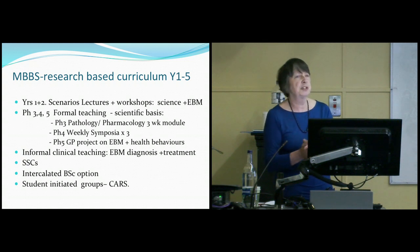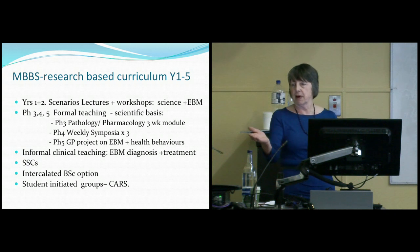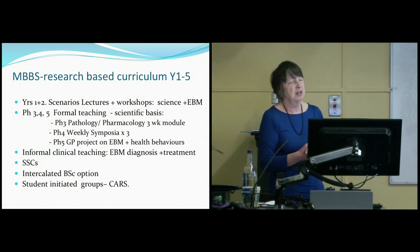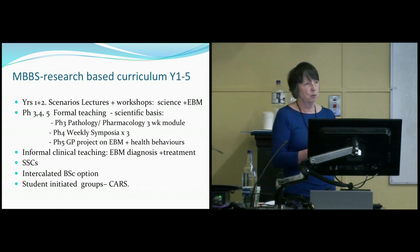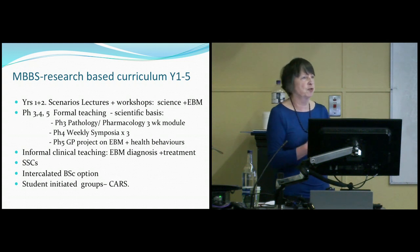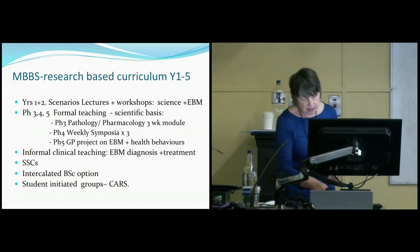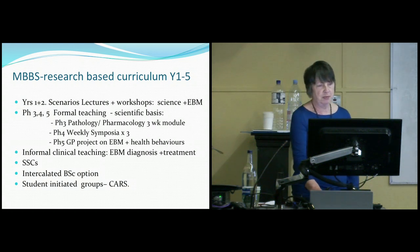Then we have the student-initiated groups, as John, was it John? No, as Michael and Paul mentioned, we have the Research Society and the STARS lectures. And recently we've had some peer teaching initiatives where students have encouraged other students to undertake research projects on medical education. So which is a sort of leadership role, really, in that. Okay, so I won't go into the student-selected components because I think it's more important to have a discussion.